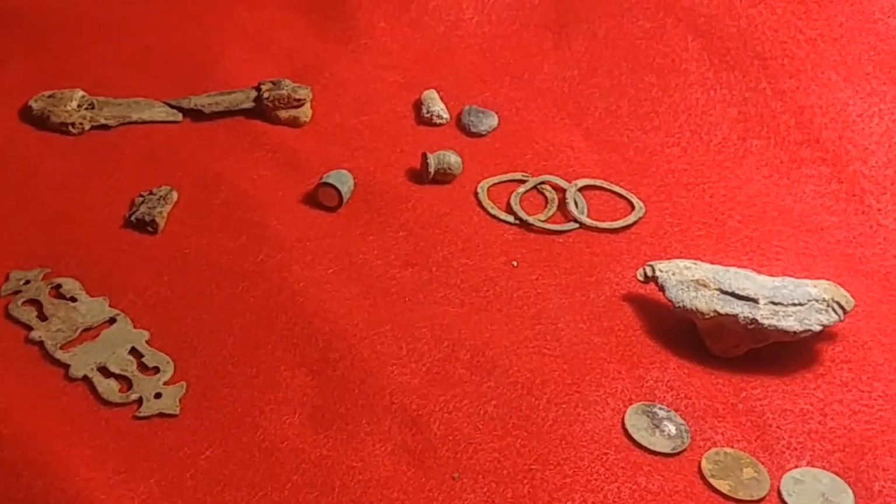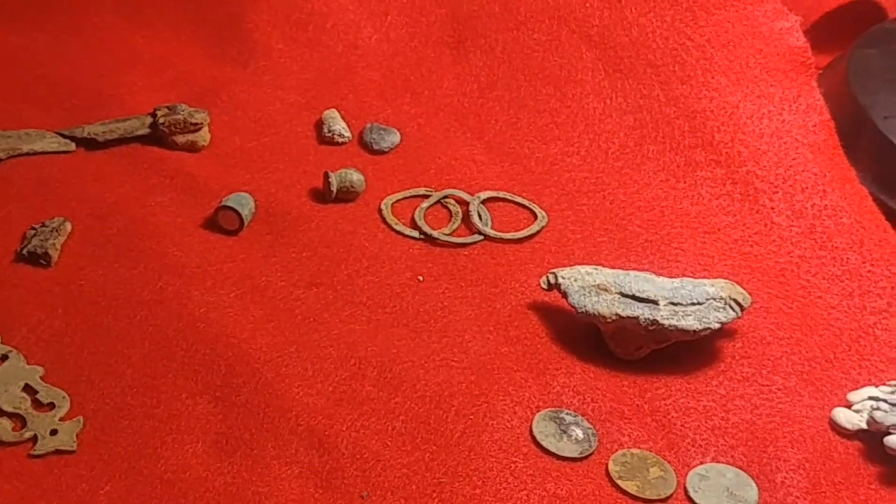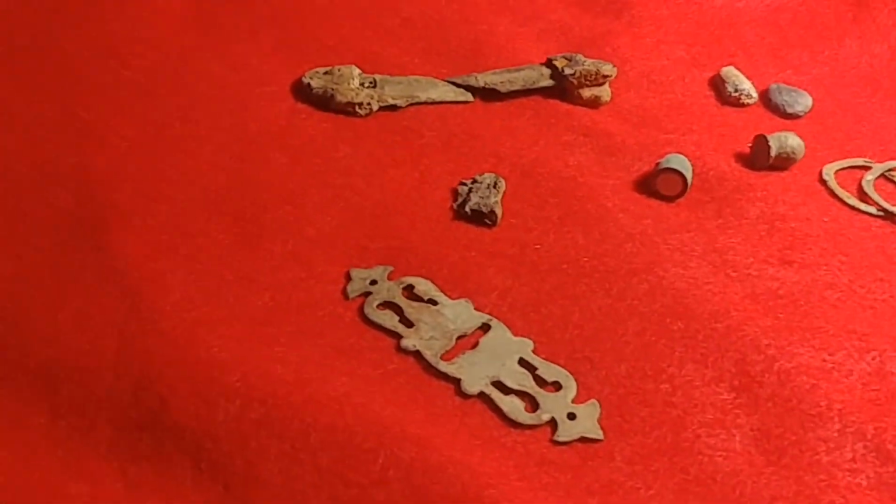I mean, there were targets everywhere out there. I couldn't go more than 4 or 5 feet without getting a signal up in the 80s or 90s that was blowing out my ear. So definitely going back. Definitely going to find more relics.